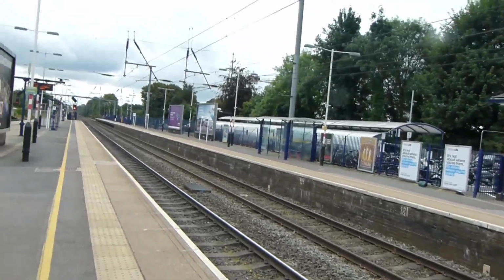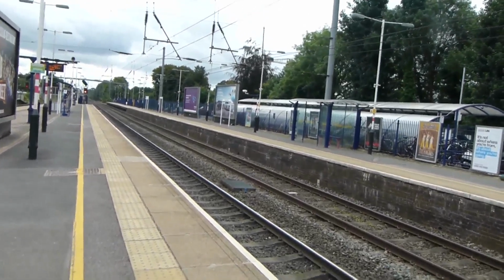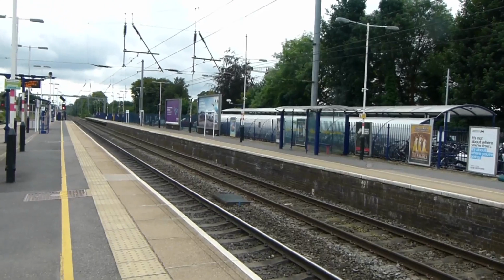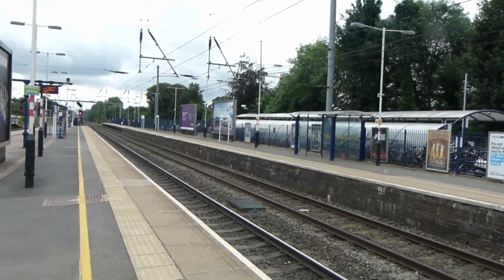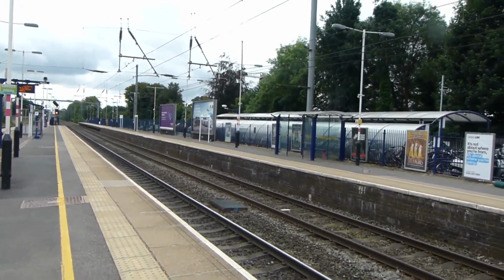It's Tuesday the 21st of August 2018 and I'm at Harpenden to do a walk along the Lea Valley Walk, and I'm now going to walk the 3/4 mile along the road to join the route of the Lea Valley Walk.